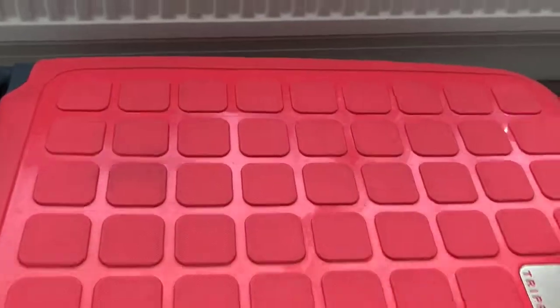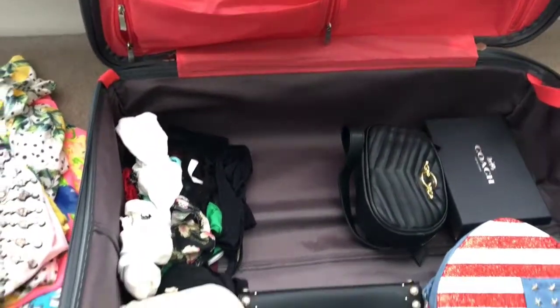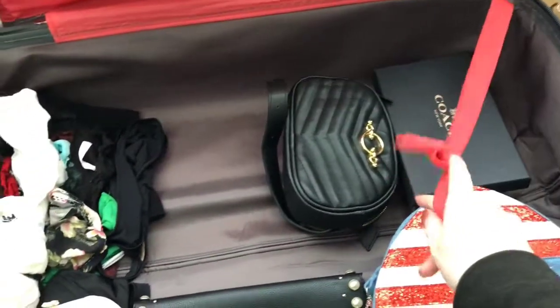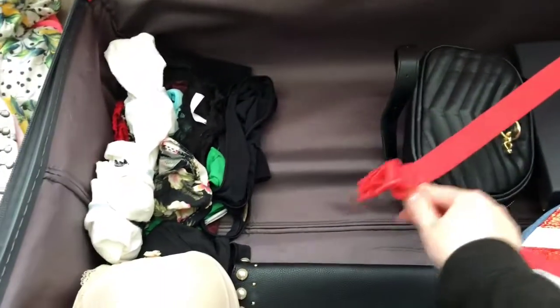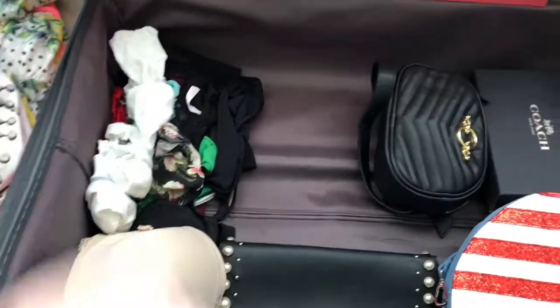Let me just show you the inside. So you've got this zip compartment here, so you can put all your stuff behind there. You've also got this zip compartment to put like appliances, like your hairdryer, whatever. This is ripped though, oops. And then obviously you've got this compartment, which has got, actually let me show you this side. It's got the strap here to stop it from moving around. Got my underwear, don't need to see that.